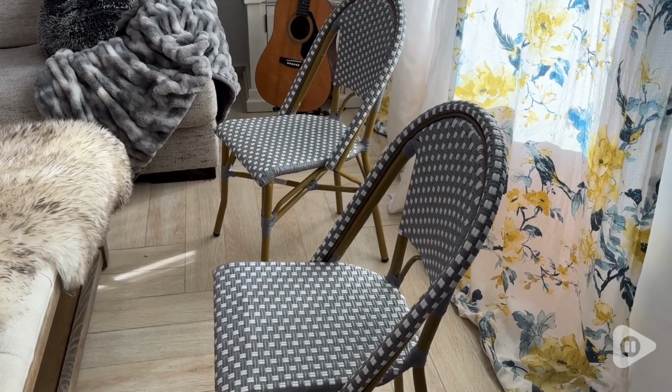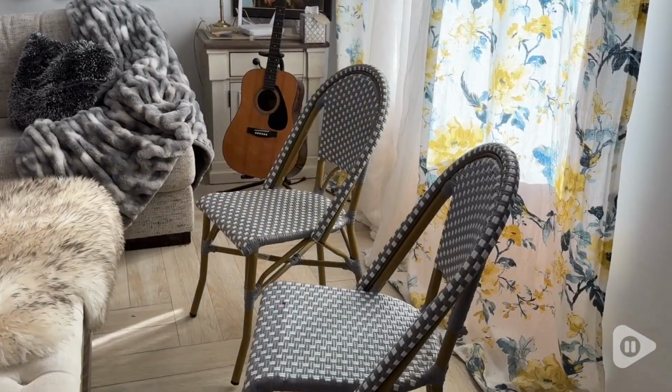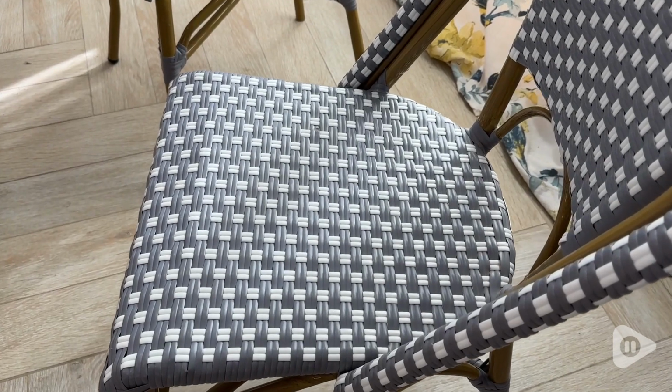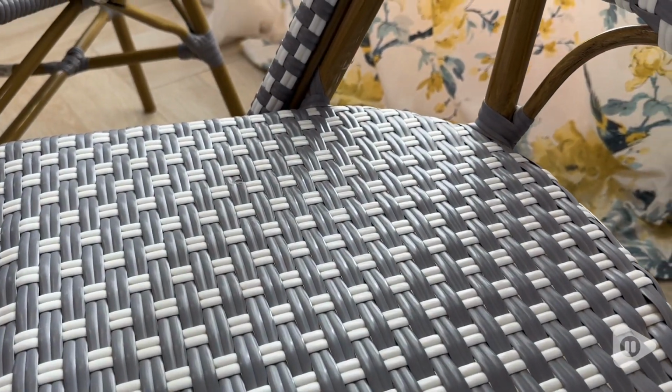Also, they are so versatile. I can leave them in my living room as a statement, or sometimes I'll be using them at my dining table as extra chairs to have around whenever I have more people than what I plan. They're so beautiful.